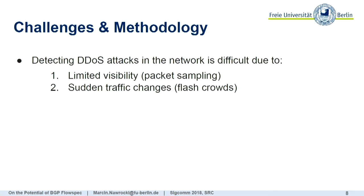So, detecting DDoS traces would be the first step. However, detecting DDoS traffic in the network is quite challenging. The first problem is the limited visibility. We have to deal with packet sampling and also traces only for specific time ranges. The second thing is that sudden traffic changes are not always malicious. For example, flash crowds that increase the traffic volume are legitimate.